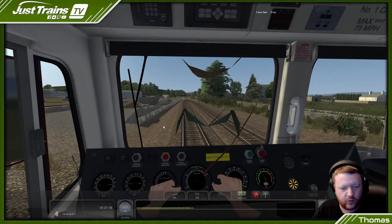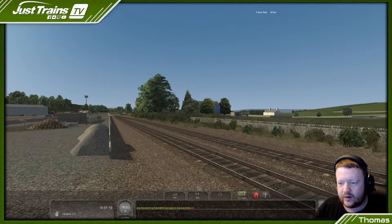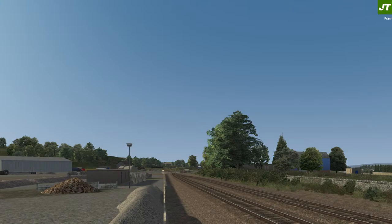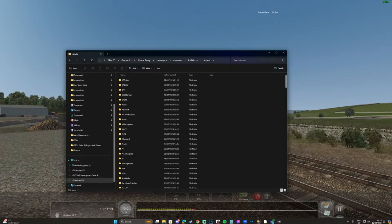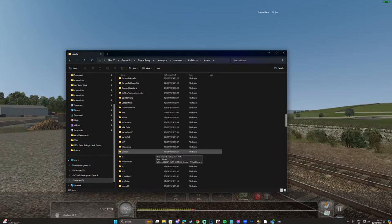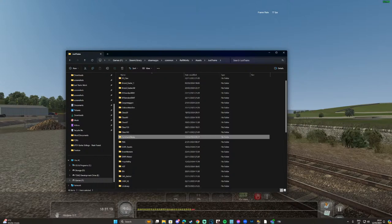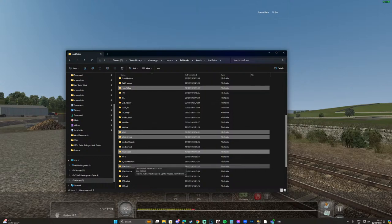Right, so before we move off, if I can show you on here quickly, let me just bring up the folder because it's easy if I show and explain this way. So in your Railworks folder, if you go to assets and then go to Just Trains, and then in here you might find the Common Library might be left in there. Hope Valley, MML Lincoln, and then Peak Forest. So if any of them folders are left over when you've uninstalled everything, just remove them and then go for a fresh install after that.